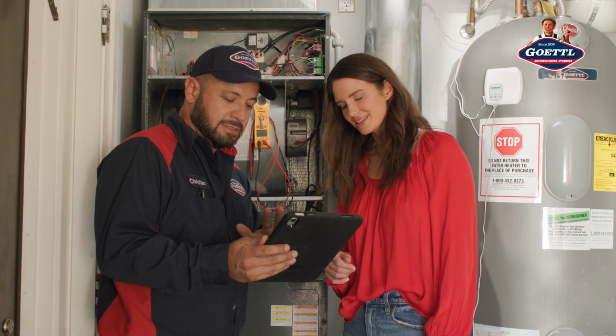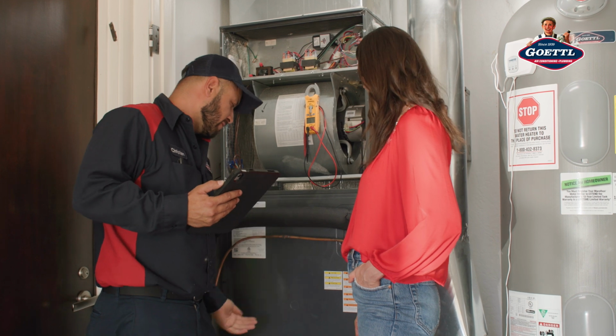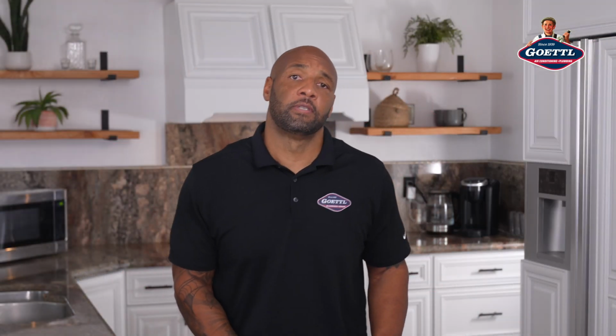Let's talk savings. Upgrading to a high-efficiency furnace leads to significant energy savings. Because they use less fuel, these furnaces help lower your monthly energy bills. Plus, many areas offer incentives and rebates for installing high-efficiency systems.